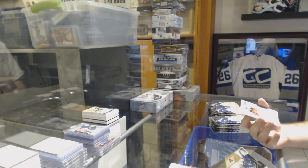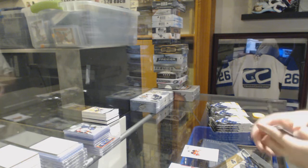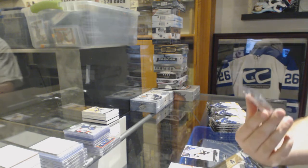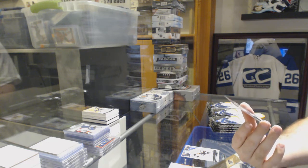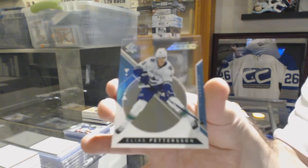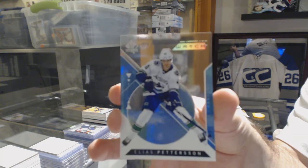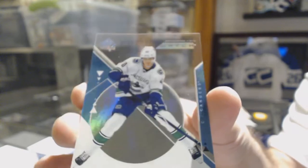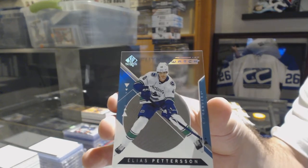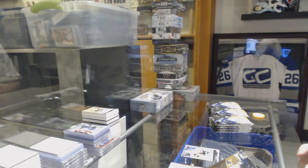Future Watch Auto /999 for the New Jersey Devils, Brett Cini. We've got a Juuso Riikola for the Pittsburgh Penguins, and we've got an absolute monster. An acetate Future Watch Elias Pettersson. Acetate Future Watch Elias Pettersson. Bergie, that also might be a good one to get graded, by the way, for the long term. Beautiful card. That is getting Instagram Hall of Fame, too. Holy jeez.